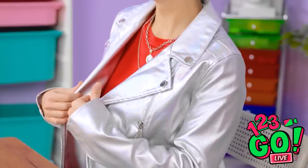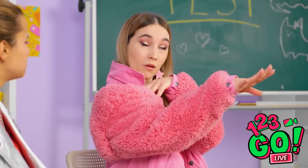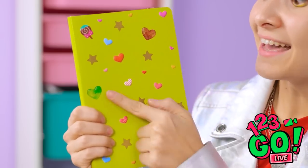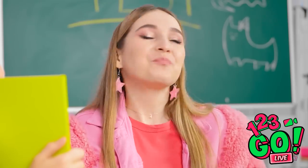Hey! What do you think of my new jacket? I totally got it on sale! It was 50% off! Isn't it just the best? Yeah, it's nice. I get it. But check out my new jacket! What do you think about my new phone case? Sparkles are so last year. I've got pop-its. Whatever. I have this notebook, too. I decorated it with stickers. Hearts and stars and one little ice cream treat, too.